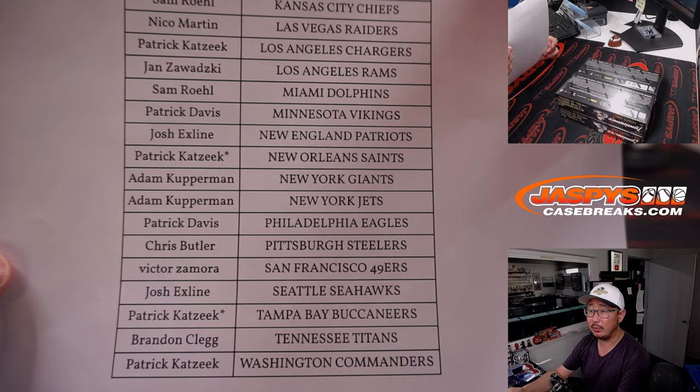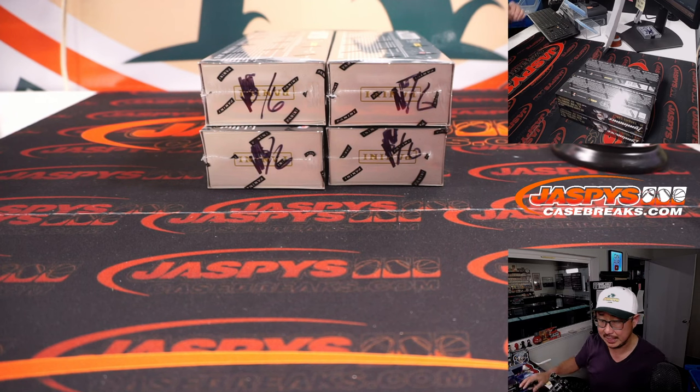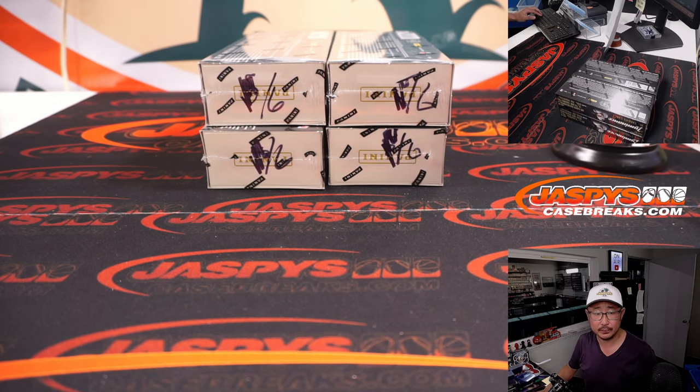So Patrick ended up with double last spot mojo, got the Saints and the Buccaneers to fill this guy up straight up, which I appreciate.